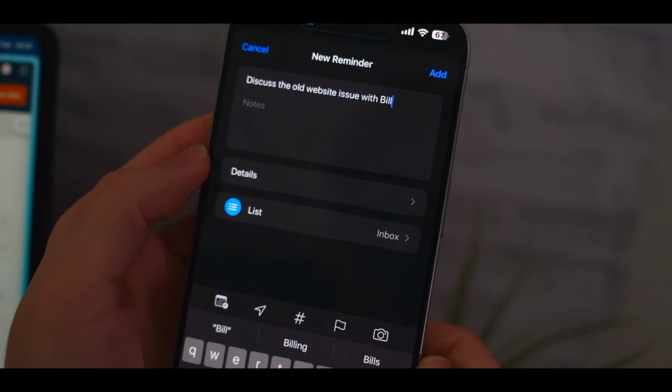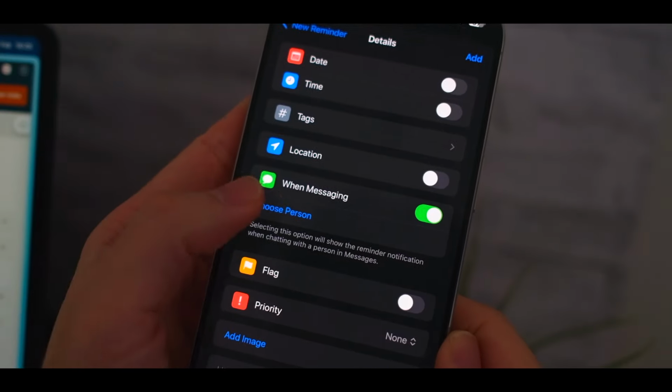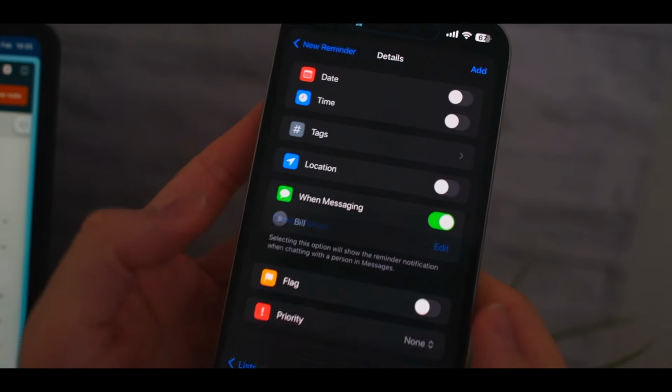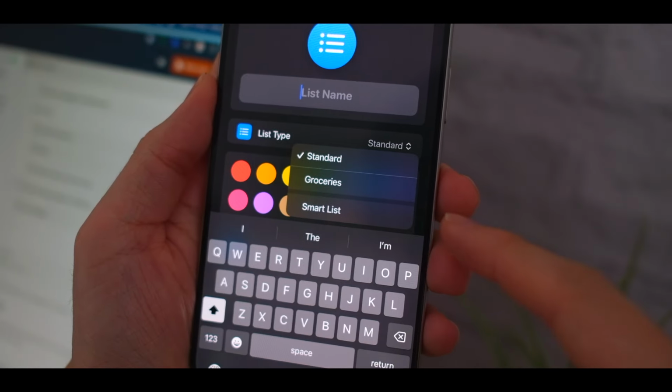For meetings, if there's an agenda or issue I need to bring up, I use the when messaging function to drop a reminder. And the next time I'm texting with a colleague or a friend, I get a prompt with a reminder. Also, if you want to create a more customized list, you can use Smart List.